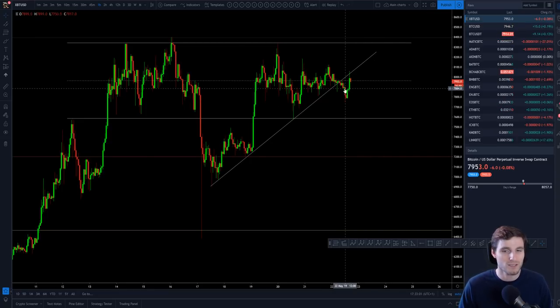To bring your attention to what I've been trading, Link is really nice on all-time high breakouts. Link is a really good trade at the moment. What else has been nice?